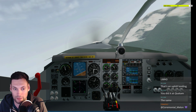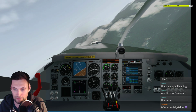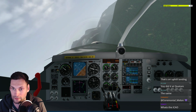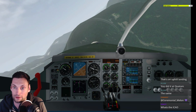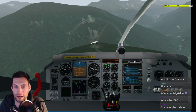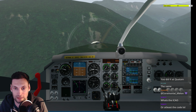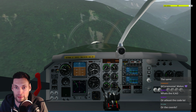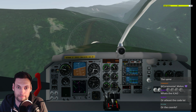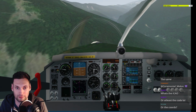Yeah, we did it at Quantum in a plane that actually had slightly realistic flight characteristics. I don't know what this is. Okay, let's try it. The code according to this is WX03. That's what X-Plane is saying that it is. It's something different on Sky Vector. Oh, God. Oh, God.